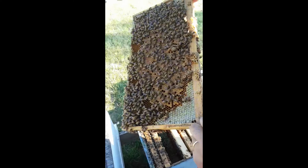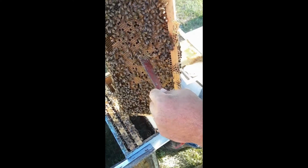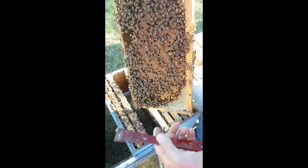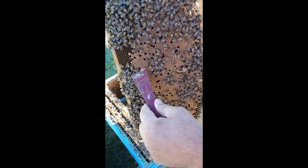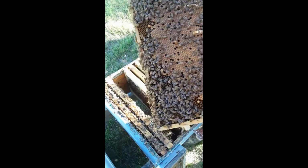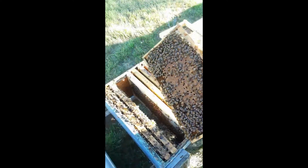So what happened was this was a queen cell. They thought our queen is no good, so they started making a new queen cell. Then they realized, no, she's actually laying a nice pattern, which this is actually a beautiful pattern. This is all young bees under here. If you look at the difference, try not to drop this and make them angry.